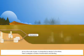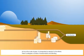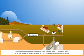As far as the crude oil goes, it's transported by oleoduct to the refinery. There it undergoes a number of transformations and blending. A variety of finished products are obtained: LPG, petrol, kerosene, diesel, or naphtha, which will be used as the basis for the composition of plastic products by complex petroleum chemistry.